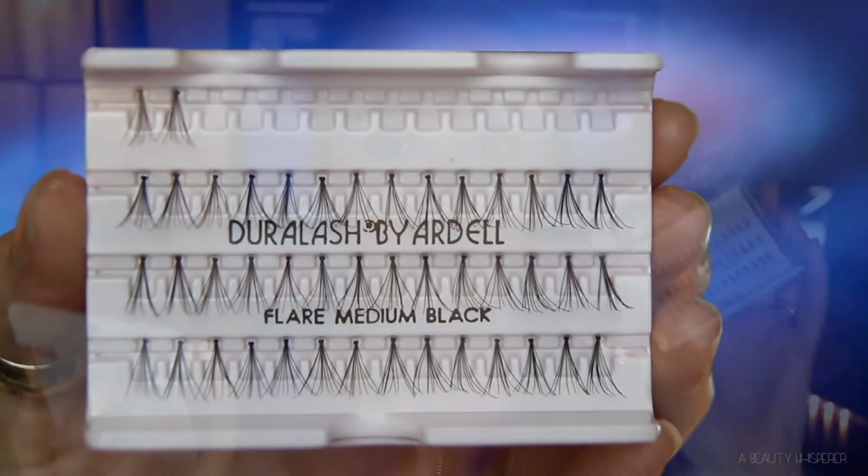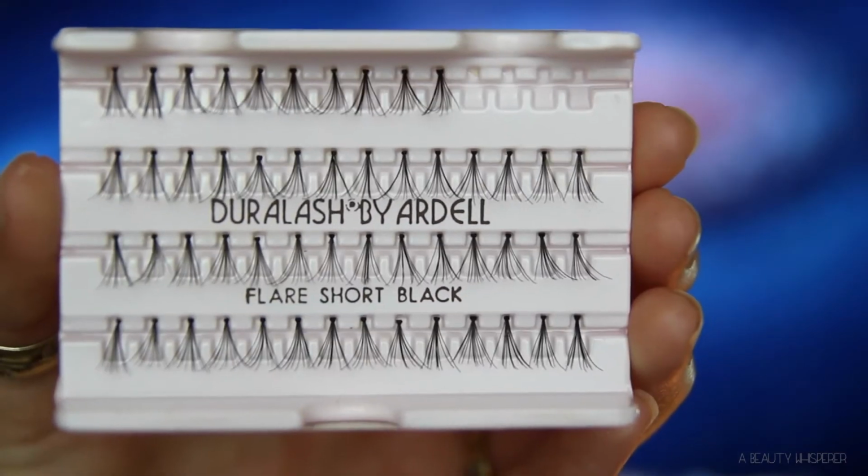Something new that I've been delving into has been individual lashes, and I've got these ones here by Ardell. I have the medium and then the short. How I like to wear these particular ones, I will wear the medium, about two of these on the very outer corner, and then probably two short going inner, and that just gives my eye more of an almond shape, more of a Taylor Swift eye, as opposed to a big baby doll eye. I have a very round eye and I quite like the more almond shape. So that's what I do to create a more almond shape eye.